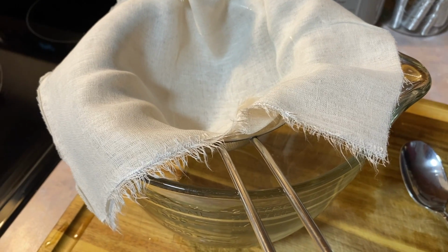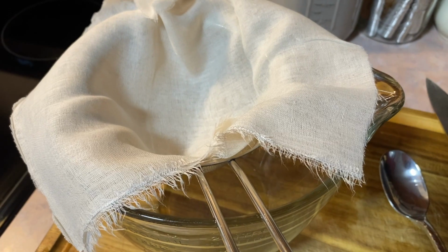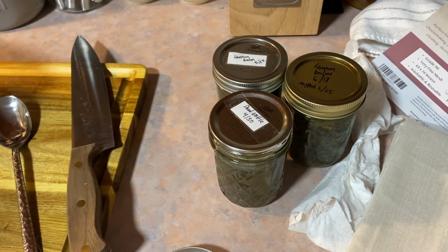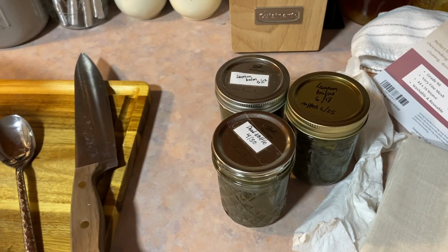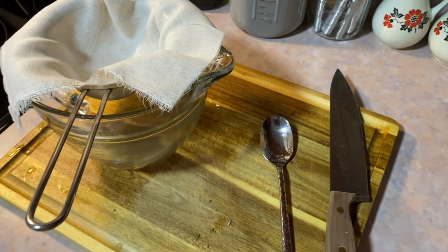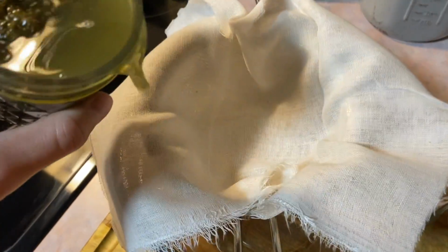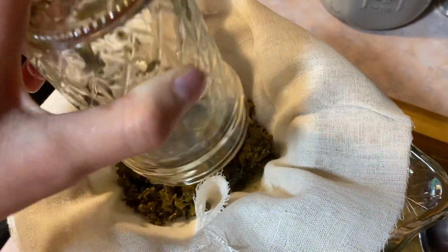And then I've got dropper bottles that I will put them into at some point, but I haven't washed the dropper bottles yet, and I'm kind of running out of time this evening, so I may just put these back into another jar, and then whatever day I decide to put them in the dropper bottles, they will be ready. I gotta smell this and see what it's like. Woo-hoo, it's strong. Ooh, look at that pretty green liquid though.